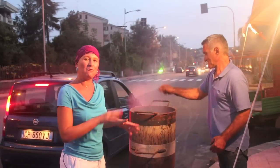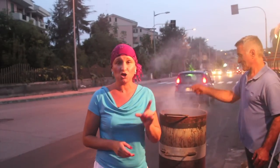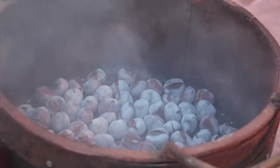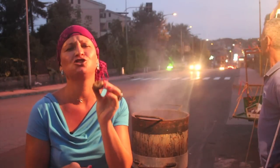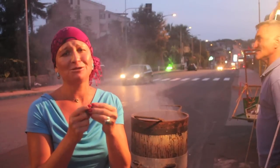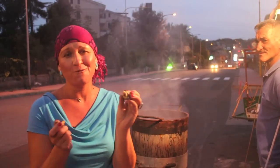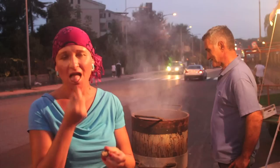This guy is here from about 6:30 to about 10 o'clock. Now what makes this so spectacular is the sea salt, because it keeps the castagni, or chestnuts, moist. Came off really, really easy. Chestnuts are so good for you. They're low in calories, high in fiber, and absolutely delicious with perhaps a glass of red wine in the fall, in the winter. Delicioso.